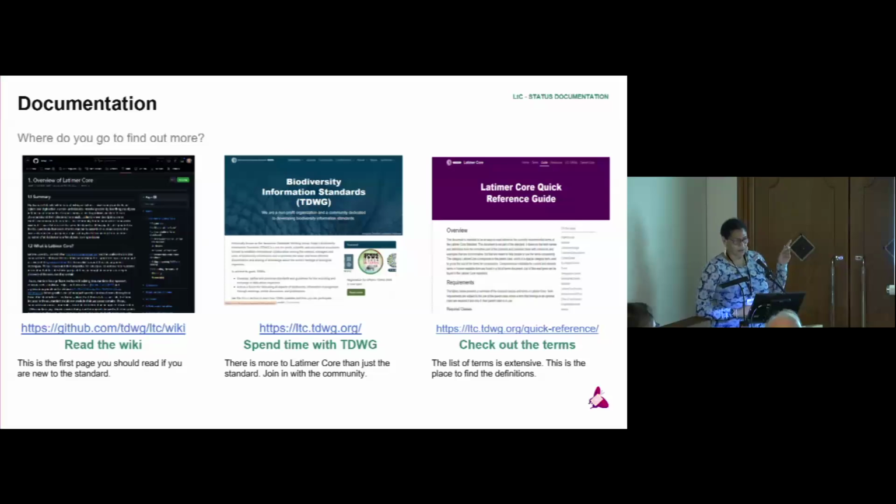There's also the TADWIG page, and then the normative page. So if you're looking for the actual terms and the definitions, there is a page. It has a purple header, and it's the equivalent of that Darwin Core page where you have the terms. Right? So that's your quick guide to the bits and pieces.